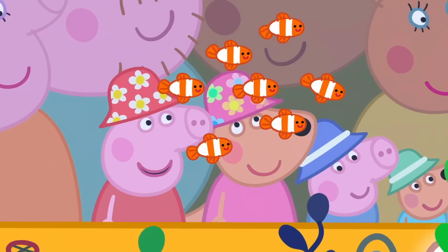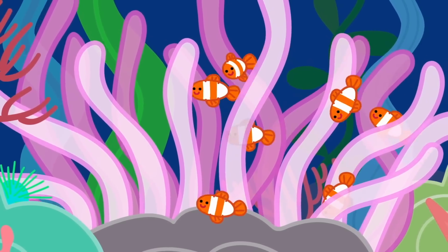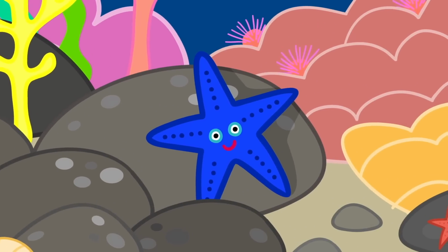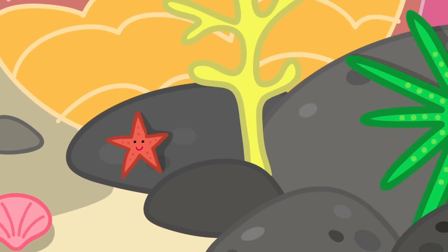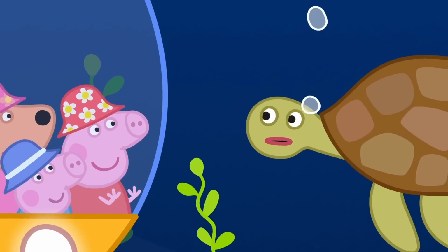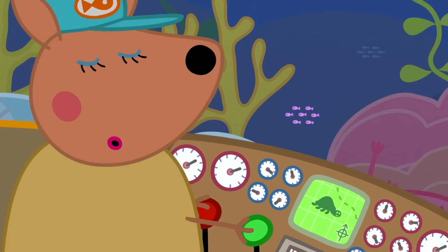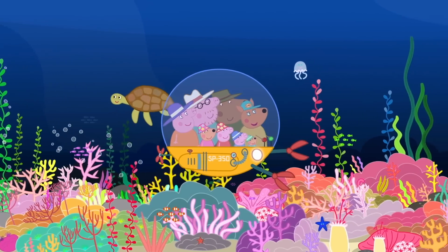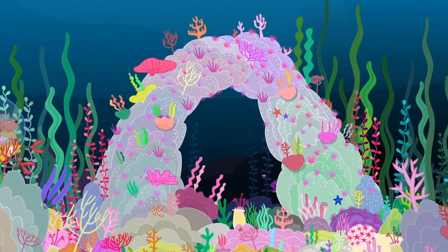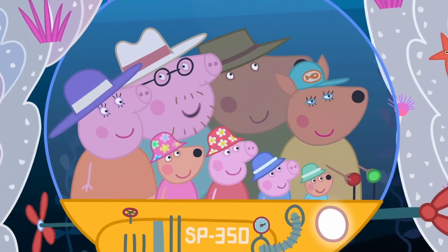Look! Little fish. They're clownfish. Clownfish? They do look quite funny. Look over there. A big blue starfish. There's a tiny red one. And a spiky green one. What's that? That's a turtle. Ooh. Hello, Mrs. Turtle. How are you today? You see how lucky I am to work in such an amazing place, Peppa? Look! A little bridge! Just like in your fish tank. Oh, you're right, Peppa. It is quite like the fish tank here, except there's no treasure chest, of course.